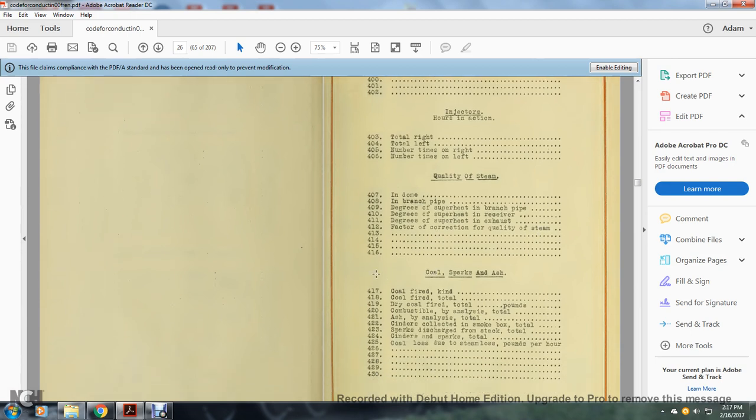Coal, sparks, and ash: 417 coal, fire kindled, 418 coal fired total, 419 dry coal fired total in pounds, 420 combustible total, 421 ash and refuse total, 422 cinders collected in the smoke box total, 423 sparks discharged with the stack total, 424 cinders and sparks total, 425 coal loss due to the sparks, loss in pounds per hour.